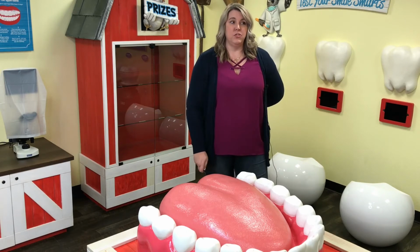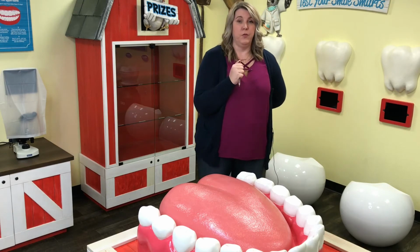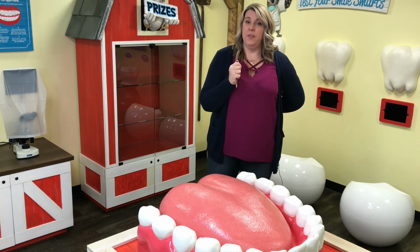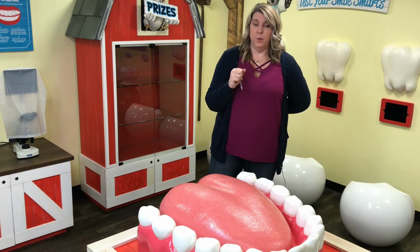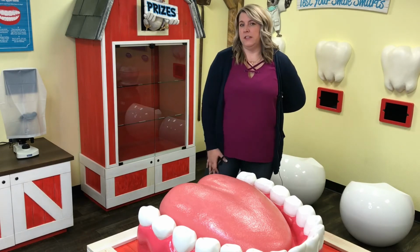Again, we're going to do that at 6 years old. And then again, Susie comes back. She's 12, 13 years old. She's gotten her 12-year molars in. And we're going to recommend that she have sealants placed on those teeth as well. A lot of people always ask, how long do sealants last?